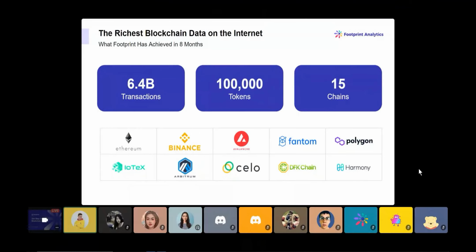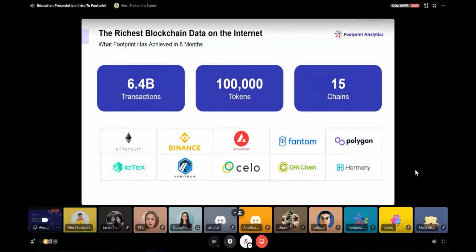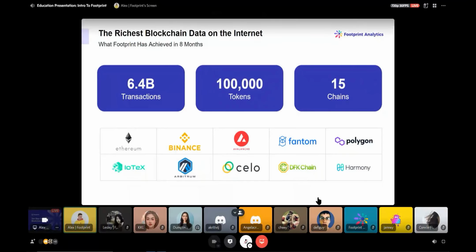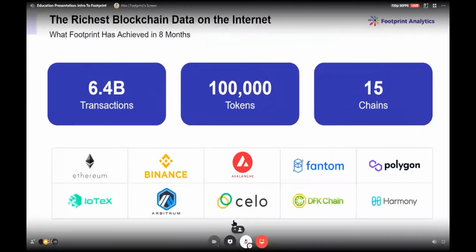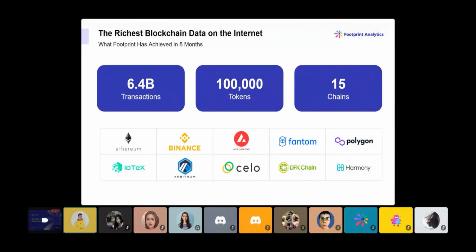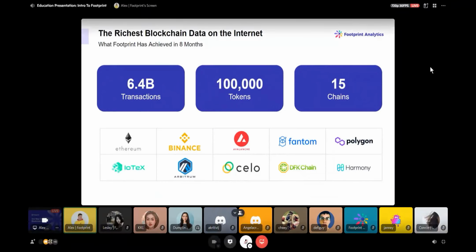And as well, we have 15 public chains parsed right now. Some aren't available to the public yet, but we're working on that. And with our chains, we shine really above the rest. Our main competitor only has about 7, so we have about double the chains. It's really impressive. Below you can see some of the chains we have parsed right now, including Ethereum, Binance, and Avalanche, as well as we're releasing our Wax, Hive, and Solana chains pretty quickly here.